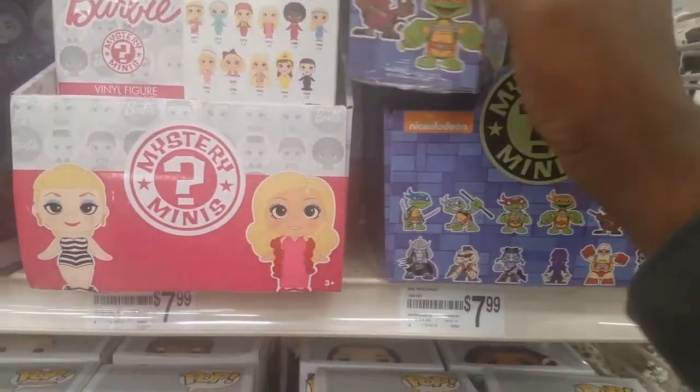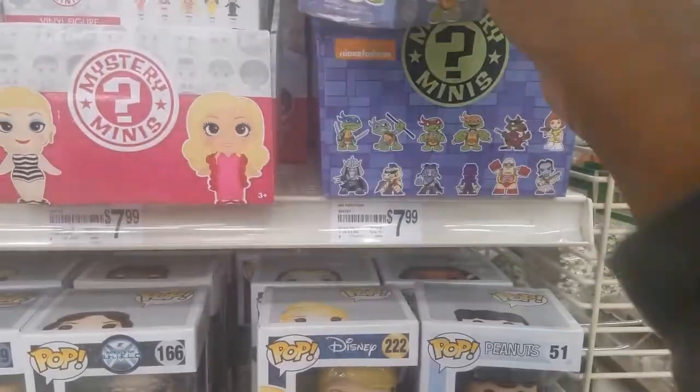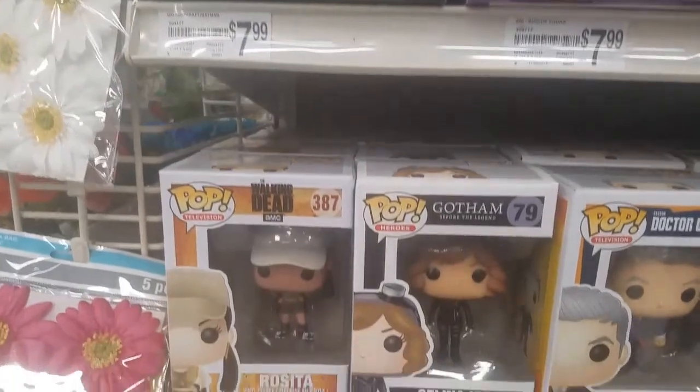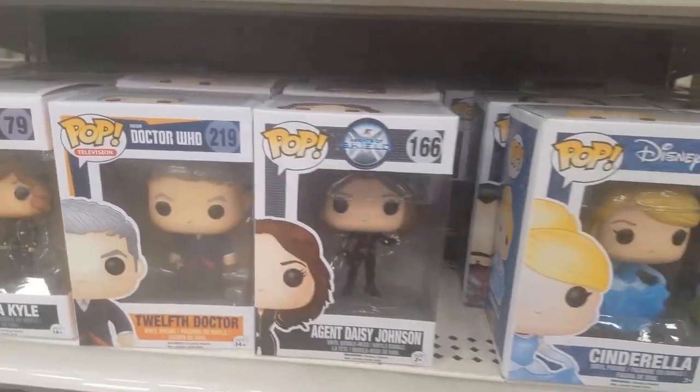I mean, if you know Funko, you know these have been out for a long time, and nothing reduced down there. It was nice to see these Teenage Mutant Ninja Turtle ones, but I'm not big enough of a fan to actually buy those. But yeah, even the Arkham ones have been out for a long time, and they don't have them reduced down. And yes, I did kind of peek in the back.